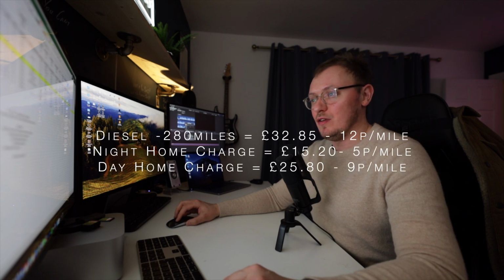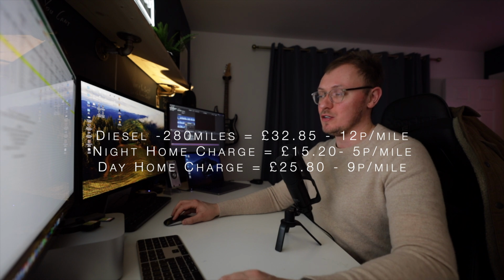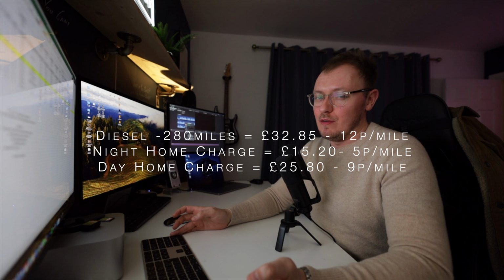Next up is to charge your car using the 7 kilowatt Tesla wall charger at home. Here in Northern Ireland, it costs 19p off peak and 32p per unit peak, which means it costs £15.20 to charge it on the night tariff and £25.80 on the day tariff, 5p per mile or 9p per mile. So you can see if you can do most of your charging at night, it's well over half the price of a diesel car, which is really good.